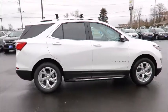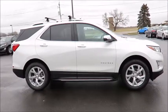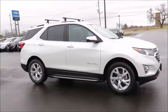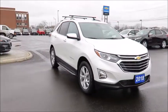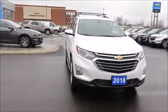In addition, all new vehicles are backed by the GM 3-year, 60,000 kilometer new vehicle limited warranty and an industry-leading 5-year, 160,000 kilometer powertrain component limited warranty with roadside assistance.